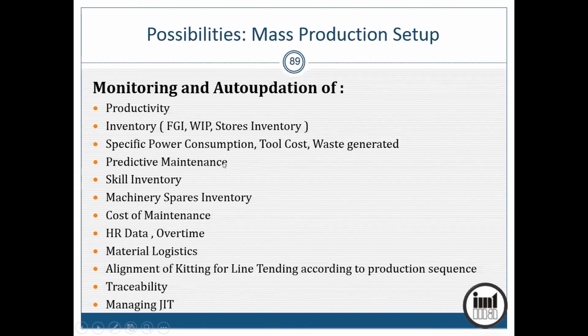Predictive maintenance, you can always link with all these things. Skill inventory, in terms of operators: how many people you have with what kind of versatility, what kind of capability is available with you, HR capability. So in any eventuality, who should be deployed where? Then machinery spares inventory, you can optimize depending on the spares consumption pattern and commonality of spares, etc., or substituting with Indian is possible. And cost of maintenance you can track machine-wise.